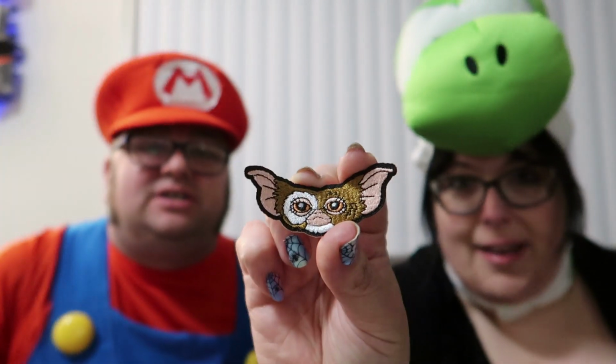So each bag was $9.99. Do you think it's worth $9.99? Look at this guy. That's a little Gizmo patch. Do you think the bags are worth $9.99? I mean, that's more than a dollar for each thing. I don't know if I would necessarily place the value of any of this stuff at more than a dollar. Yeah, that's kind of how I feel about it. So I'm not sure if it's worth it or not. You only get nine of them.